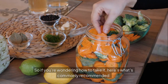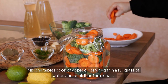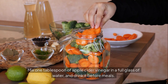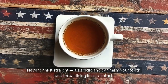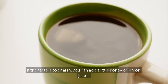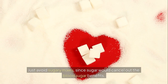So if you're wondering how to take it, here's what's commonly recommended. Mix 1 tablespoon of apple cider vinegar in a full glass of water and drink it before meals. Never drink it straight. It's acidic and can harm your teeth and throat lining if not diluted. If the taste is too harsh, you can add a little honey or lemon juice. Just avoid sugary mixes, since sugar would cancel out the blood sugar benefits.